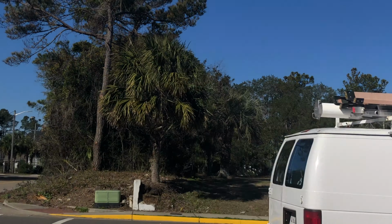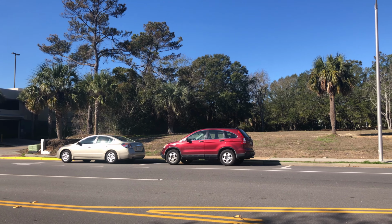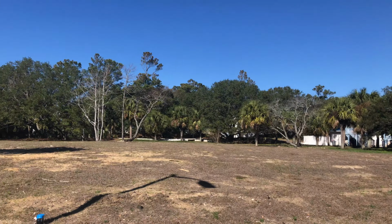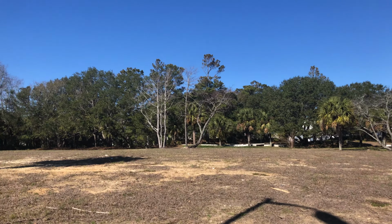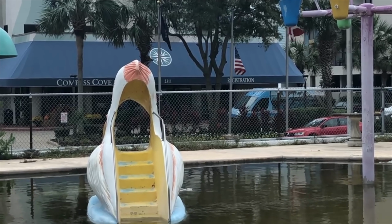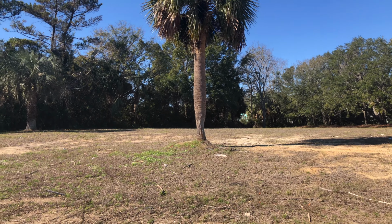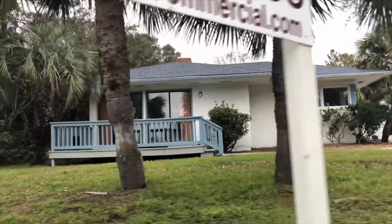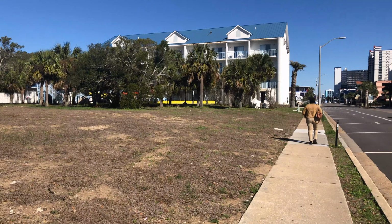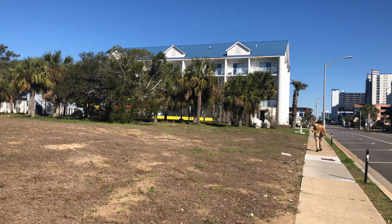Little retaining wall left right there. Let's get a closer look. Previously, you would have seen the stork pool right about there, the big old stork looking cool. Over here would have been what I believe was the office. And there was a retaining wall that ran this property line this way toward those large faux shells over there.